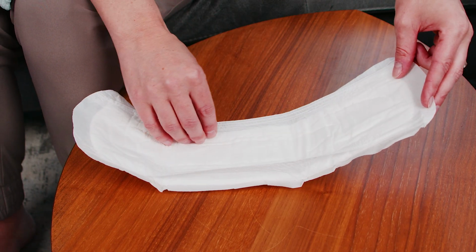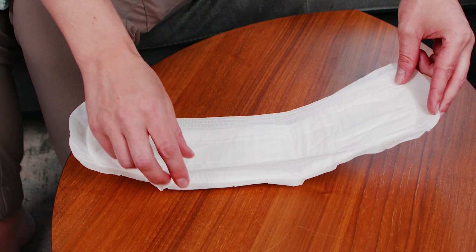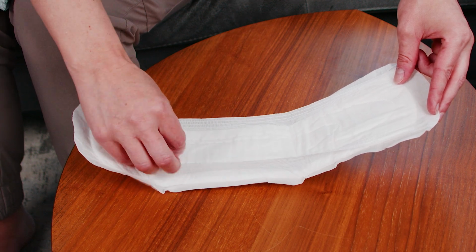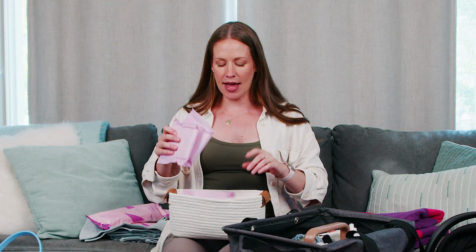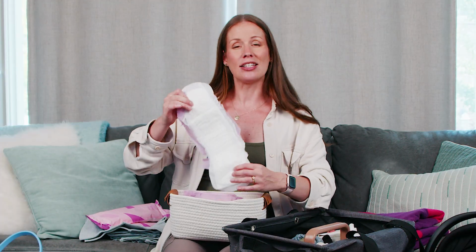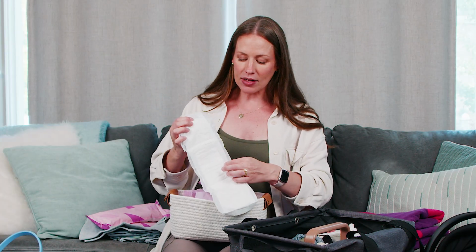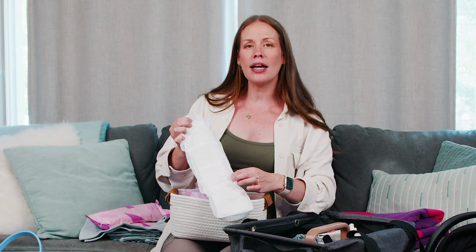In addition to the Instant Ice Maxi pads, the Freedom Mom catch-all pads are absolutely in my postpartum recovery kit. These are amazing. I've got one open here. It's super long, it's nice and sticky, it fits in their postpartum disposable undies, and it's got this little gusset on the side. If you think about your traditional pad, you're thinking a high flow day, you're gonna get a pad with wings, it's gonna be massive.